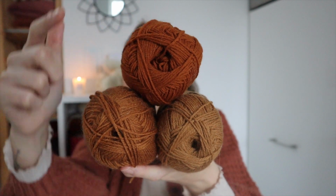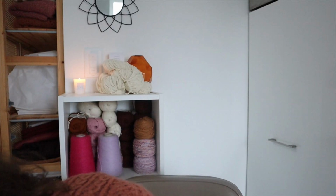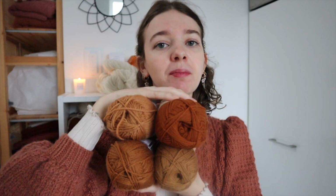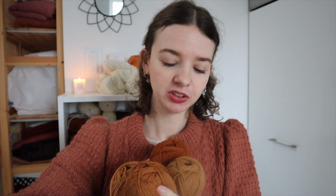This is the Novita, the durable socks, and then Drops North. And even the Sandnes Garn Smart that I got is different. So as you can see, brown and orangey and burnt colors are having a moment in my yarn collection, purchases, knitting. I just love it, and this is the second best to pink basically.